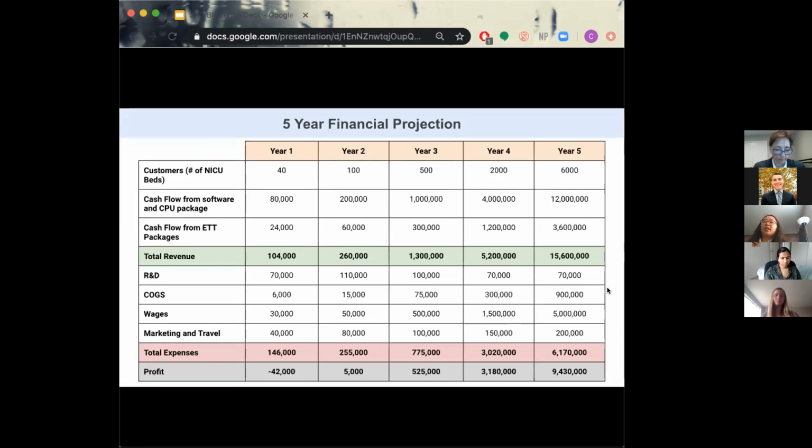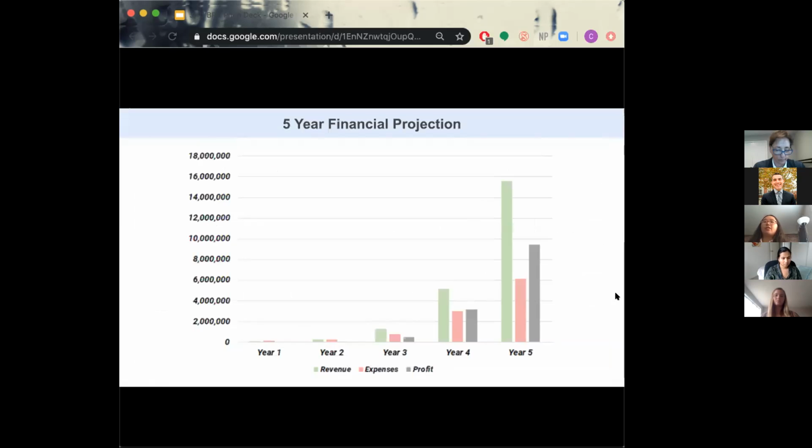Taking these estimates into account, we will be net positive in year 3, and given the current technical stage of our product, if we receive the necessary funds, we plan to enter the commercialization process in 2024, at which point we will begin marketing our solution.